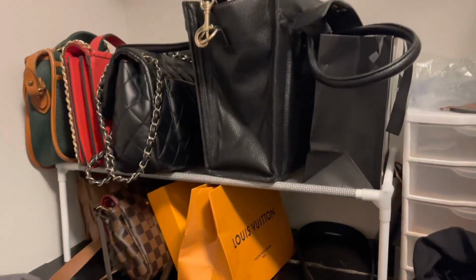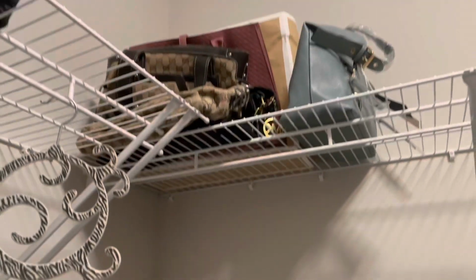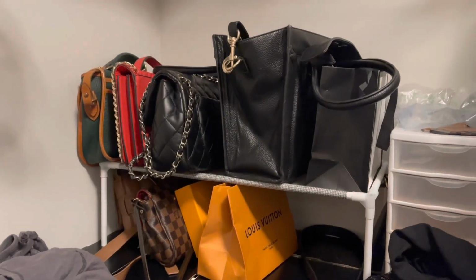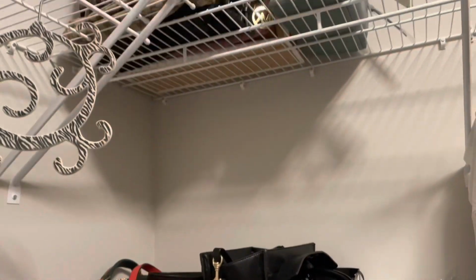All right, you guys, so this is where I currently keep my handbags. As you can see, it's not cute at all. It's cluttered, and it's just not how I want to keep it. And I feel like my closet is so cluttered right now that having handbags in this space just doesn't look right. So this is where I plan to put the bookshelf.